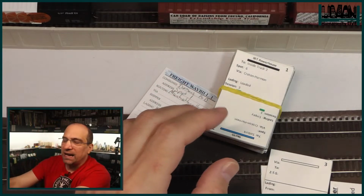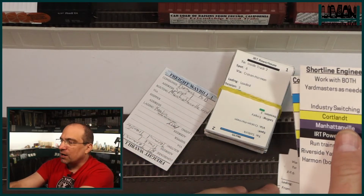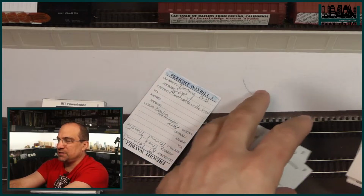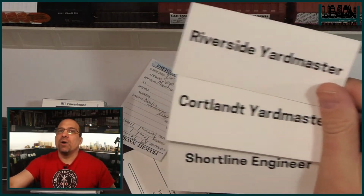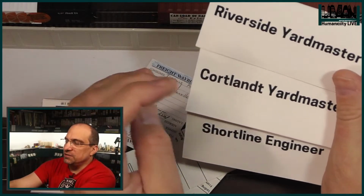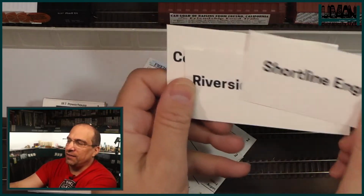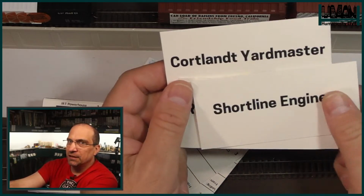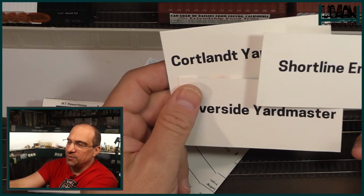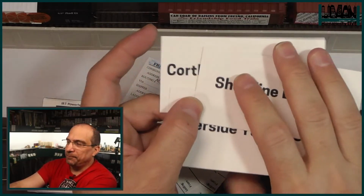And just because I didn't spend enough time sitting there putting together car cards and waybills and gluing them together and doing this 600 times, I created these cards as well. I think my layout is going to require 3 operators. I think there is going to be a Cortland Yardmaster, which will be the north side of the layout, a Riverside Yardmaster, the south side of the layout, and then a short line engineer, which is going to do all of the work basically between the yards. Shuttle cars back and forth, switch the industries between the yards. I think that this layout has to be a 3 operator layout.